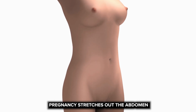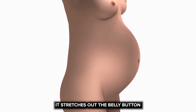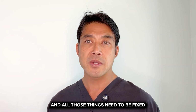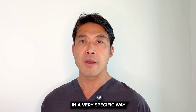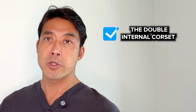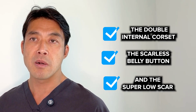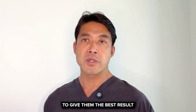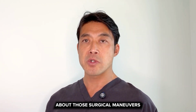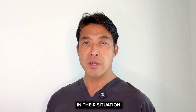Pregnancy stretches out the abdomen, and that stretches out the muscle layer, the skin layer, it stretches out the belly button, it adds some extra fat in that area, and all those things need to be fixed in a very specific way that is going to be right for that patient. The techniques that I use, the double internal corset, the scarless belly button, and the super low scar, are all tailored for the patient to give them the best result. And customizing various aspects about those surgical maneuvers are going to give that patient the best result in their situation.